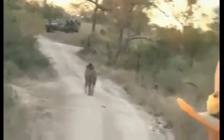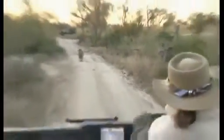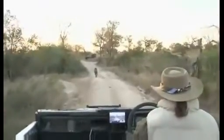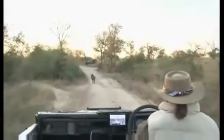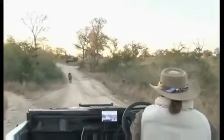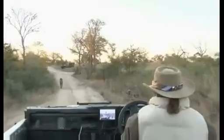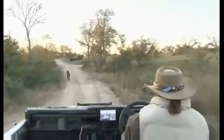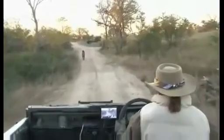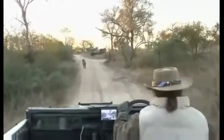Ubezi. Ubezi, the Zulu name for a big male lion. Or Ngala, Shangan. Everybody knows Swahili. Simba. This boy is a little bit darker than his brother up ahead by the looks of things.